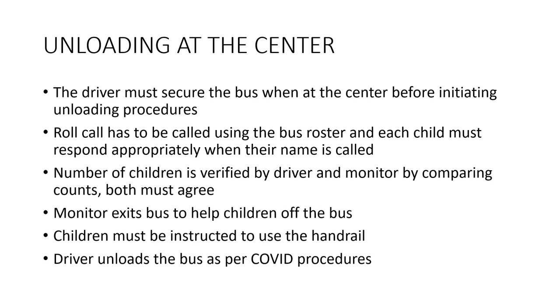They both must agree as to how many children they have in the bus. Okay, if they don't come up with the same number, they have to recount until they make absolutely 100% sure of the number of children in the bus. At this point, the monitor exits the bus to help the children off the bus.